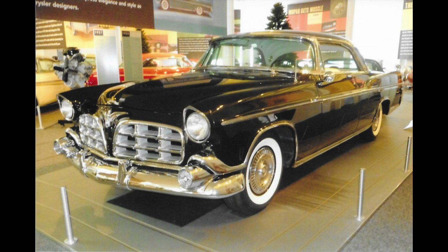Very luxurious and well-powered by overhead firepower V8, 280 horse. Nice transmission. It was a Powerflight 2-speed automatic. The car sold for $4,700 in '56, at which time you could get a loaf of bread for 18 cents, according to this.